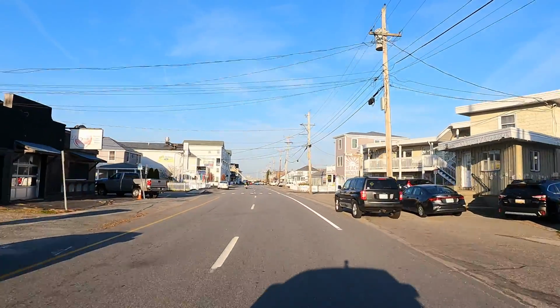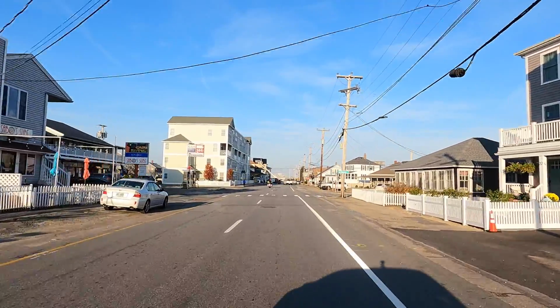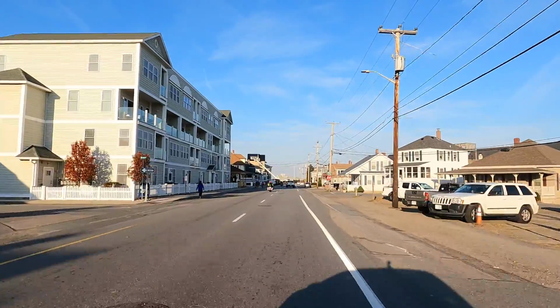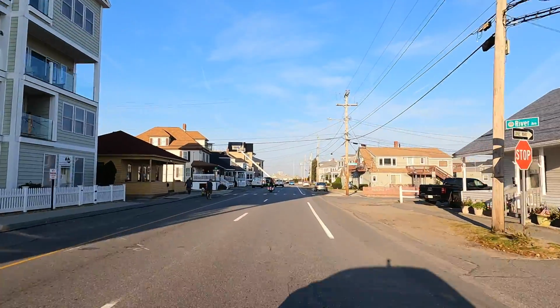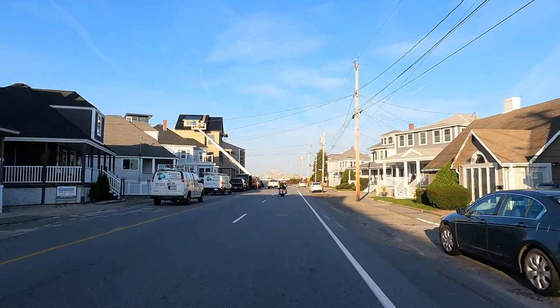You will find a handful of rental shops down here that allow you to rent scooters and other small motorized vehicles to cruise along the beach. If you were thinking about purchasing a home in this area, you can expect to pay well over $500,000. Although there's currently a 700 square foot 2-bed 1-bath home under contract for just under $600,000.